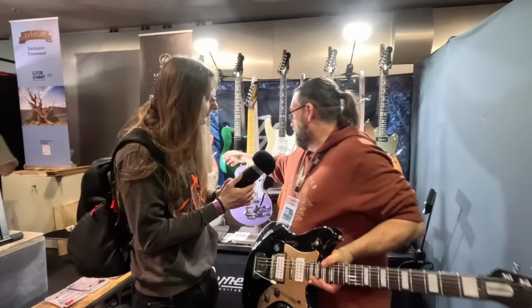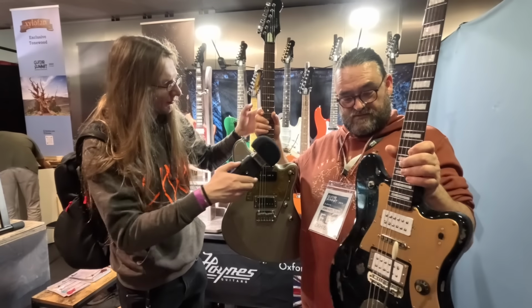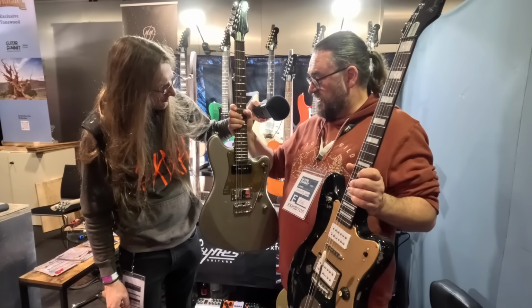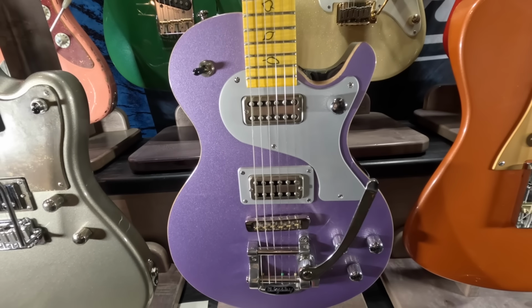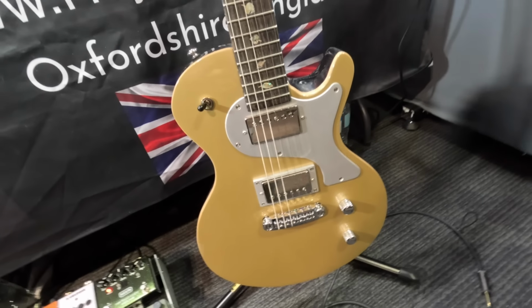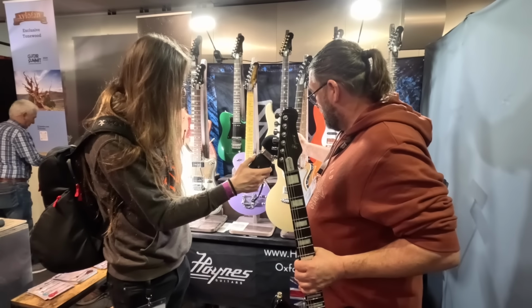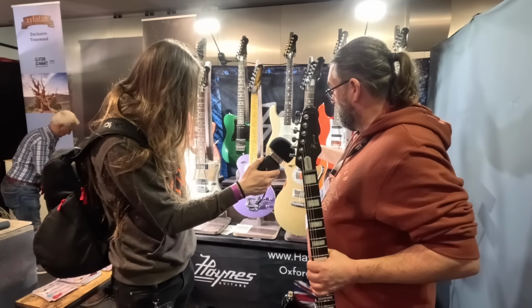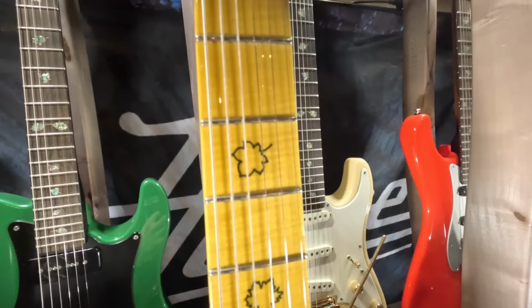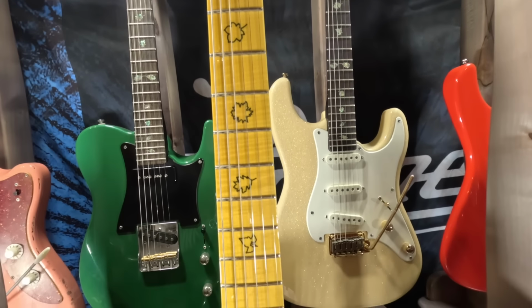So this is the standard model here, and this would be a completely customised version of it. There's lots we can do. And what would this one be here? So this is the standard SC22, which has two humbuckers, again TV Jones pickups. It's the first time we've put TV Jones in one of those guitars, and it's just an example of what we could do customization wise for a customer. It's got the falling leaf inlays on a maple board, and just general customization of the instrument really.